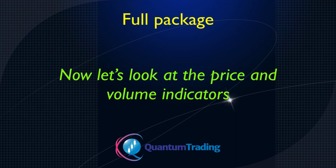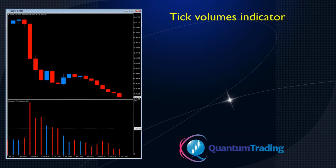Now let's move to our second group, which is described as price and volume indicators, and starting with the tick volume indicator.